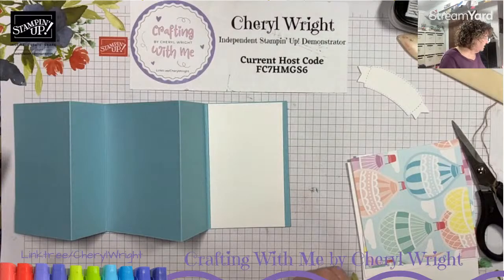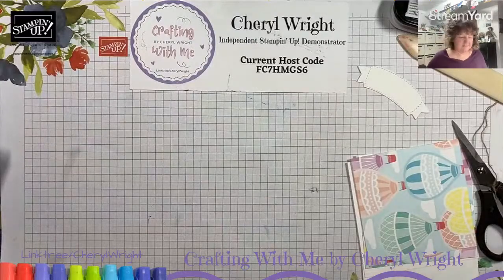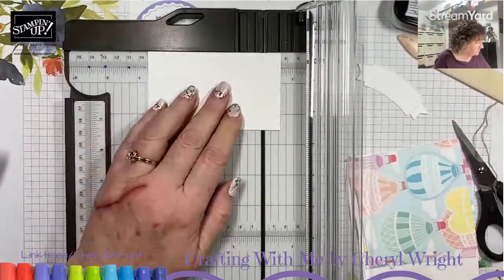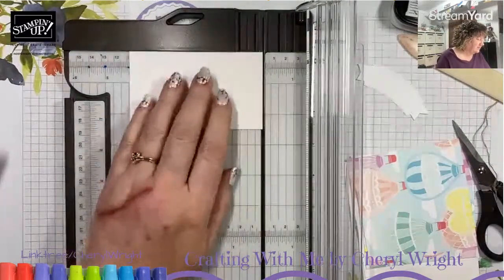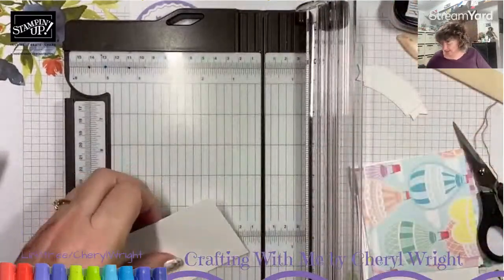This one looks too big. I don't think I trimmed this right. Ay, ay, ay. 4 by 2.5. Well, I got the 2.5 right. And I did 4 1/4 instead of 4. I'm glad it's too long instead of too short.